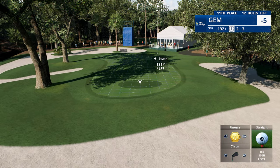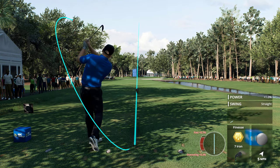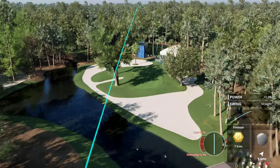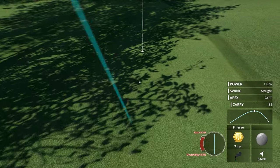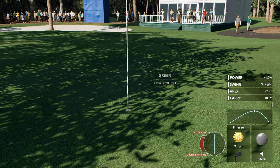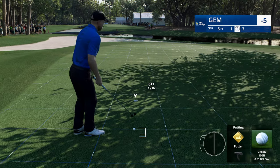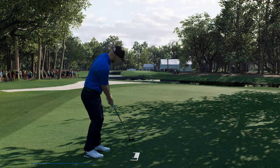Right, I'm going to go with a 7-9 here. That wind should help. Oh, that should be good. Oh, it's going right for it. Oh, bloody hell, that was close. Oh, ho, ho. Another birdie. Look at that swing line. Bloody hell.